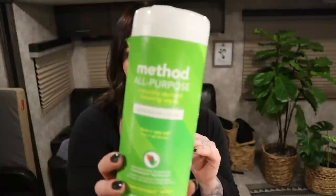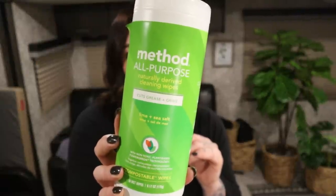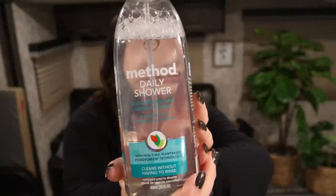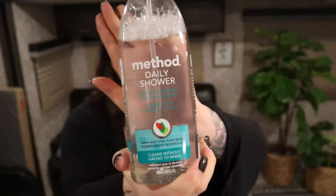And then the Method All-Purpose Wipes. This is in the Lime Sea Salt. I'm obsessed with these. I also got it in a grapefruit. Love it. And then the Shower Cleaner. This is the Method Daily Shower Cleaner. This stuff works so good. My shower is so clean.